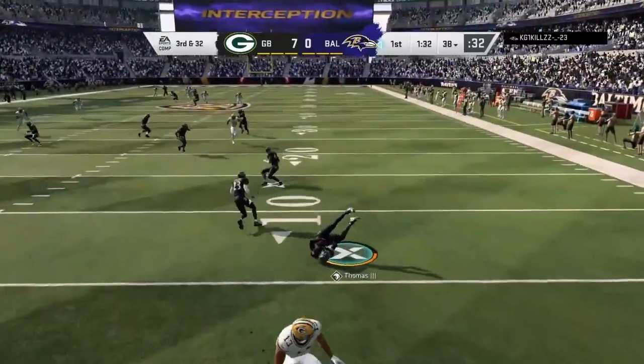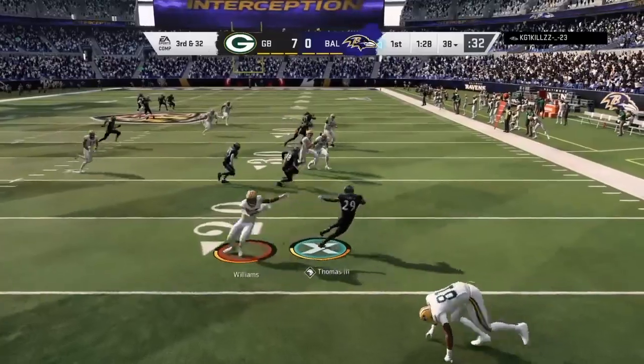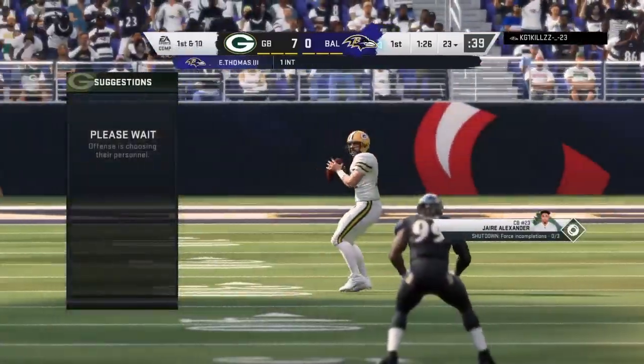He's going to loft one deep left side here, and this throw will be intercepted. It's the former Seahawk, Earl Thomas, and he's going to get this one to the 23-yard line.